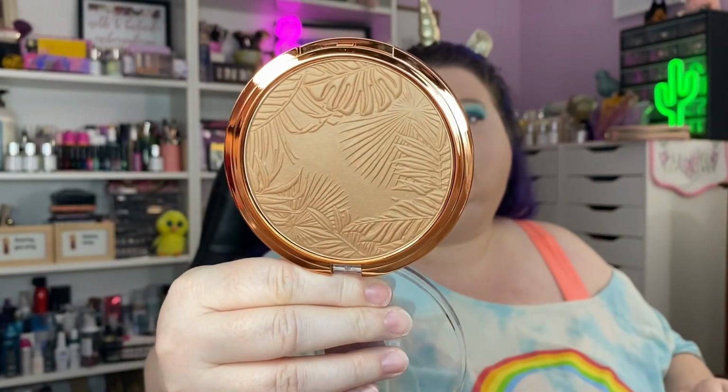Bronzer blush. Got a new bronzer and a new blush. So, this is the L'Oreal Bronze Please in number 4, La Terra. There we go. It's got beautiful palm leaves imprinted.